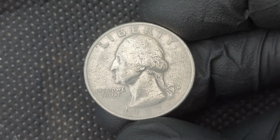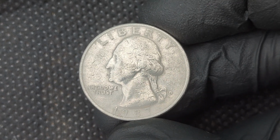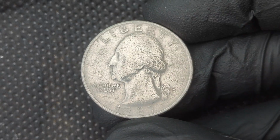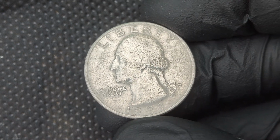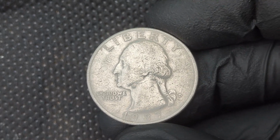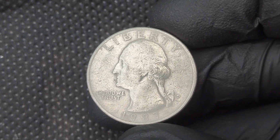The coin should be in excellent condition, ideally uncirculated or with very little wear. These error coins are usually worth more if the details are sharp and clear. If you spot a doubled mint mark, don't try to clean or polish the coin. That can damage it and reduce its value.